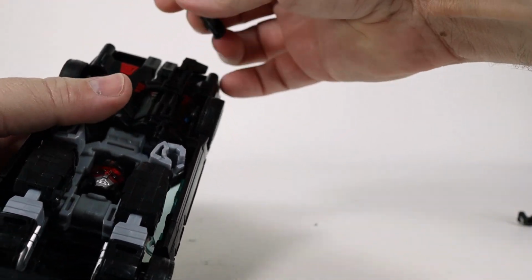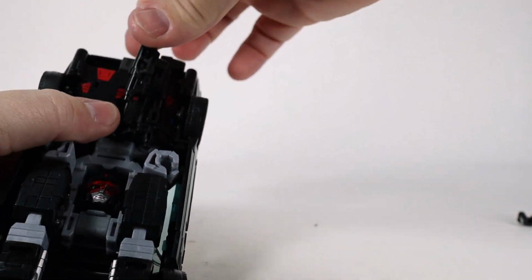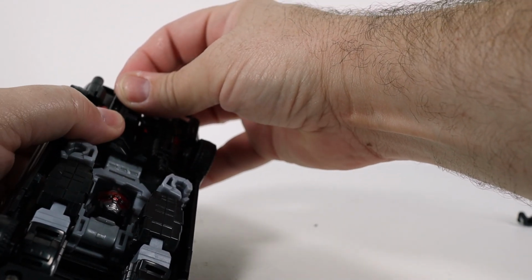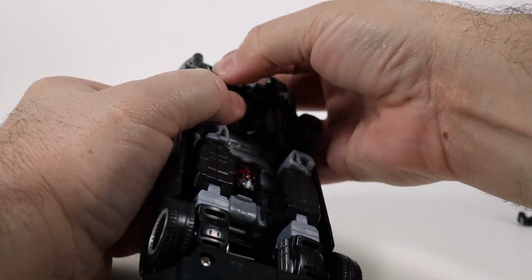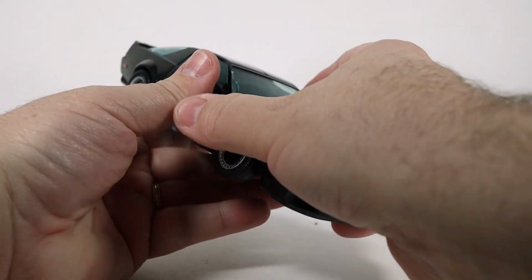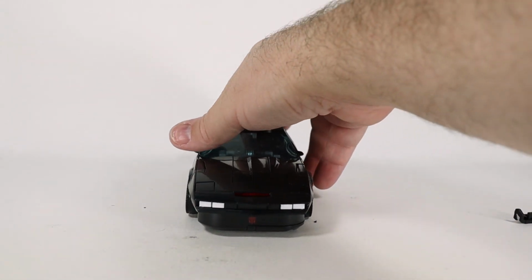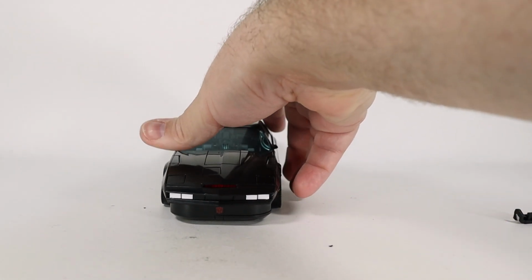So pop this off. And there, hooking it right there like so. I'm not sure where the... oh, that's kind of a cool look right there. Whoosh. Whoosh.